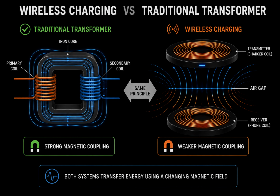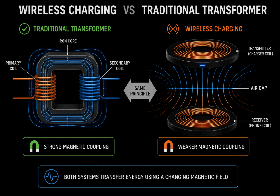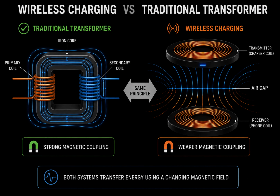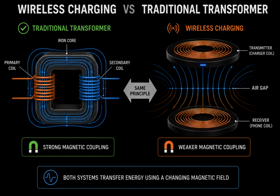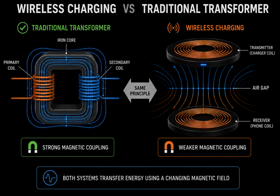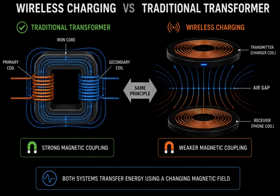One useful way to think about wireless charging is as a loosely coupled transformer with an air gap between its coils. Traditional transformers place both coils close together around a shared core, allowing energy to transfer very efficiently. Wireless charging uses a similar principle, but the coils are separated by air and are coupled much more weakly.